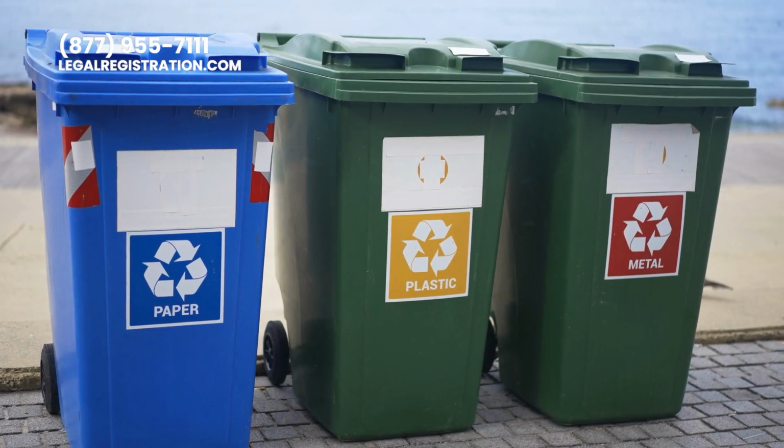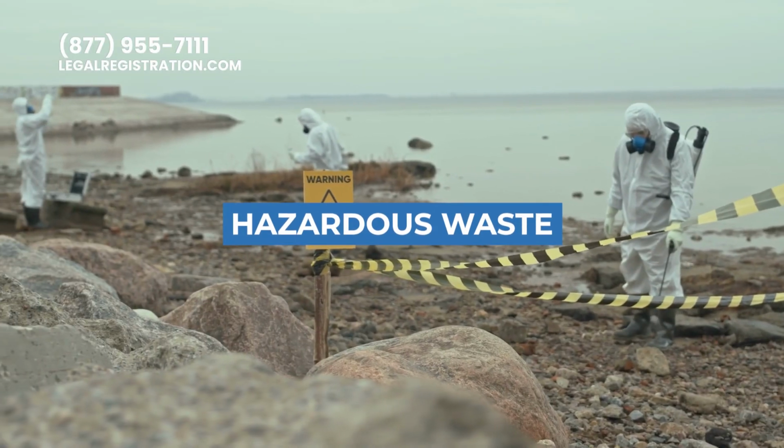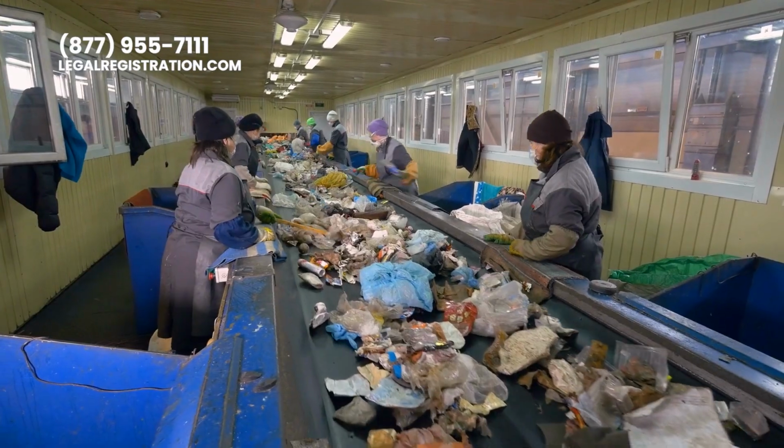Think about what type of waste you'll handle: household, industrial, or hazardous. Each has its own set of rules and challenges, so it's good to be prepared.